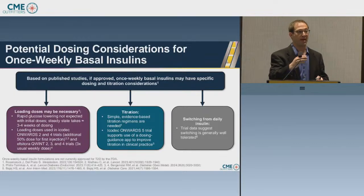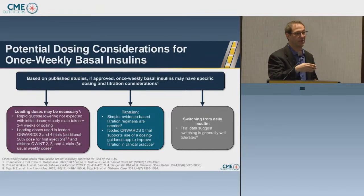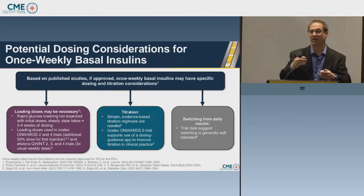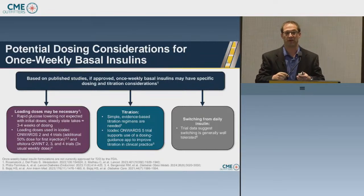But that may not be comparable for someone in primary care, titrating this every week, looking at the glucoses, titrating it, and staying engaged with patients. That's going to be hard in the setting of a clinic.